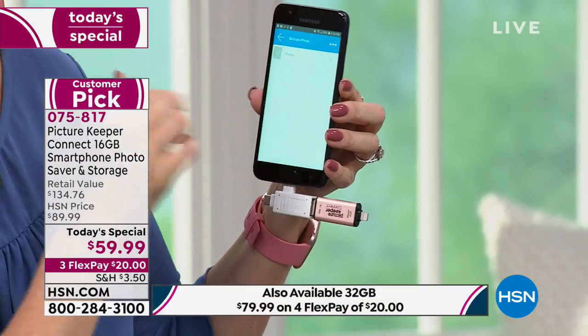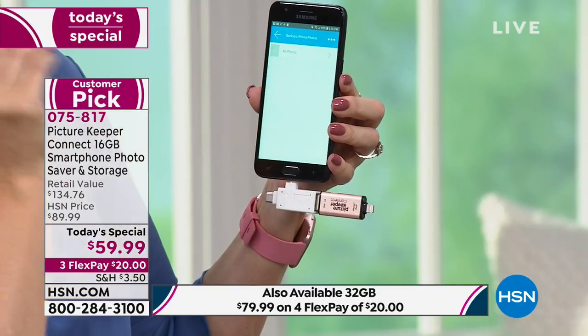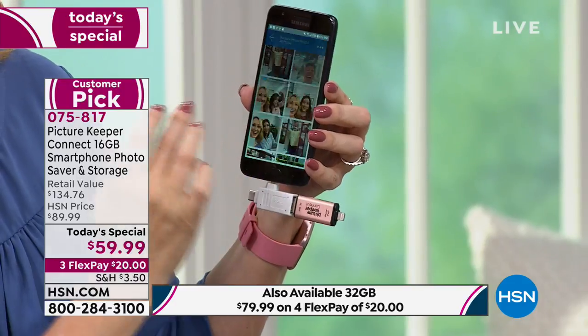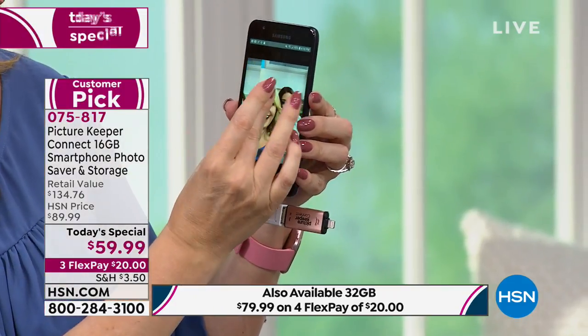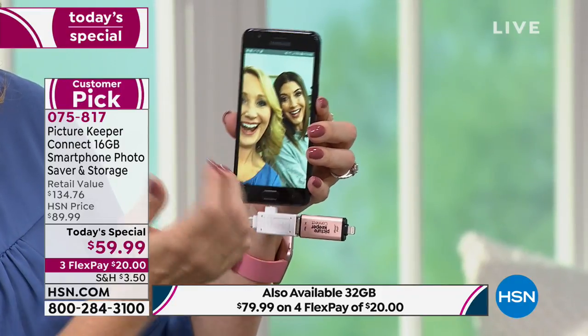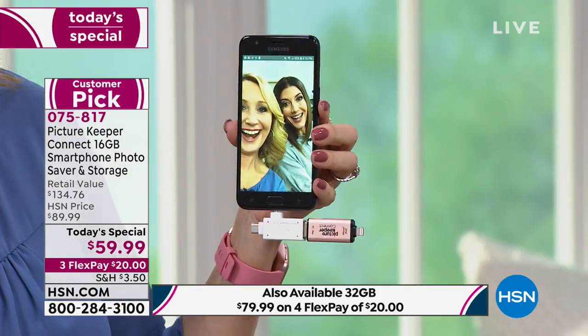You're going to be able to go in and select the files, or this will automatically seek out and find all of your pictures, all of your videos, and all of your contacts. So here's the picture of Sarah and I. Look at that. Really fun, right? We just took that a second ago. I love it. It's on my Android phone now in 1 second.